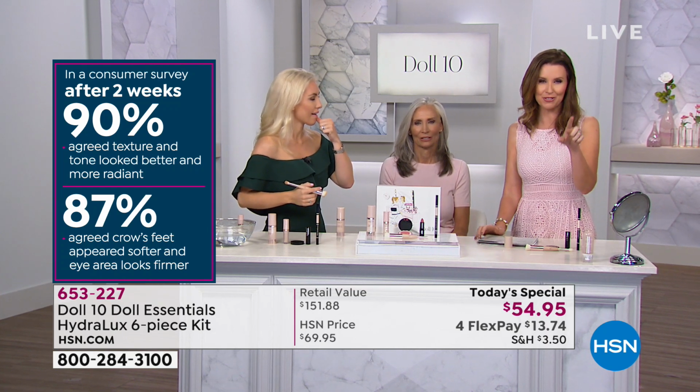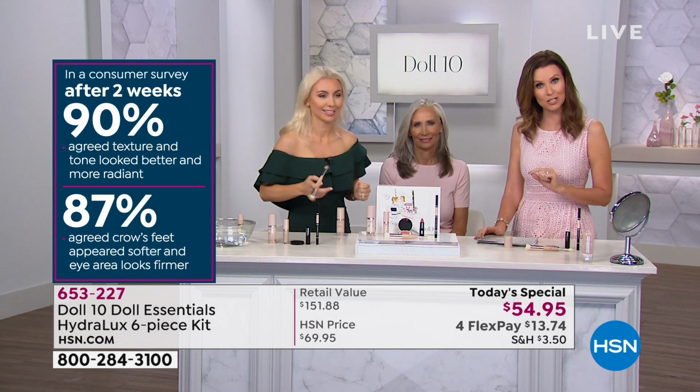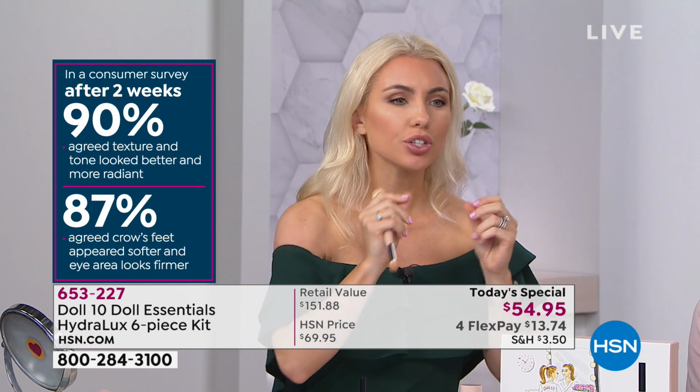Look at these results. After 2 weeks, 90% agreed the texture and tone looked better and more radiant. Is that incredible? The texture and the tone. So that means if you're like me, you've got acne scarring, maybe you've got fine lines, wrinkles, texture. You know, texture is that thing that's so hard for us to really address. But this is going to go to work and do that for you.